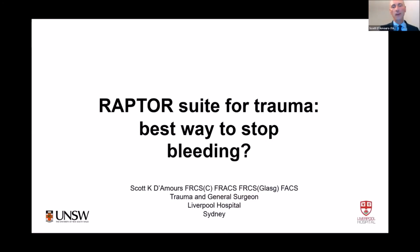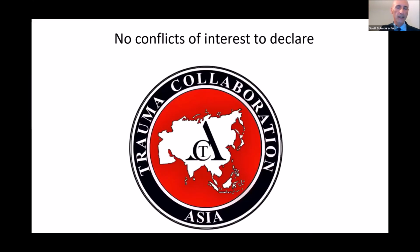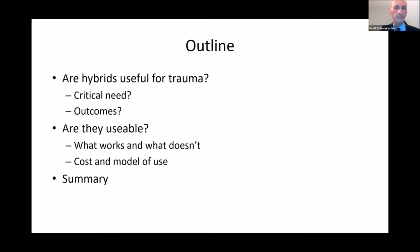I was asked to talk about the RAPTOR Suite and whether the RAPTOR Suite is the best way to stop bleeding. And I think the question is a fair one. I think it's a way to stop bleeding. I'm not yet convinced it's the best way to stop bleeding, but I'd like to go through some of the detail of that. I'd love to thank the organizers and the moderators and the speakers for the invitation. I'm delighted to be part of this.